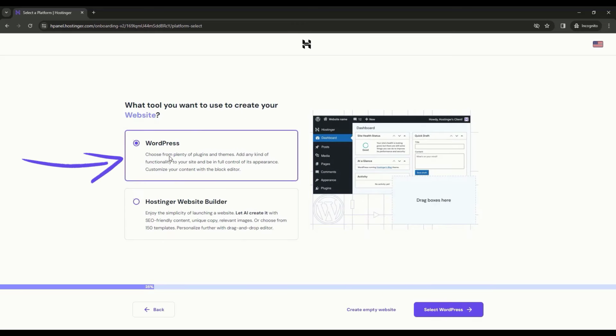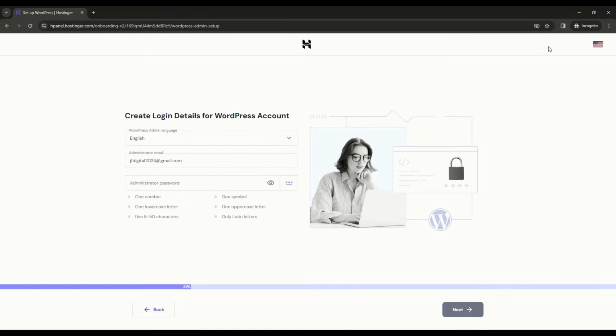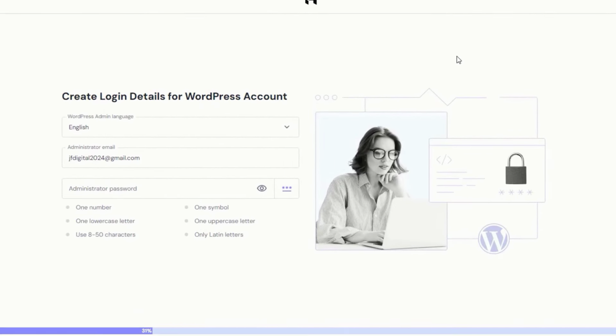From here, make sure you select WordPress from here. Now, let's click on the Select WordPress button. So here it says create login details for WordPress account. So in order to create a WordPress account, we need to put our email address and password.